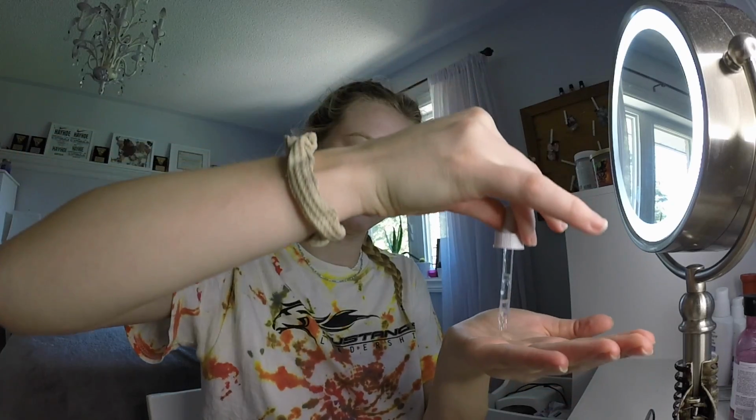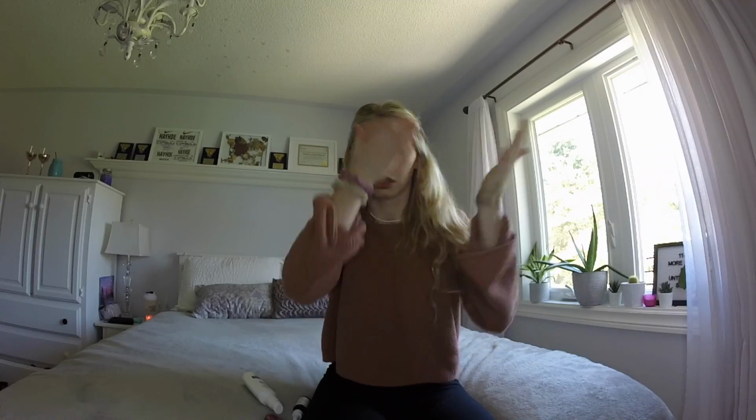So I'll mix a pump of that onto the palm of my hand along with the Ordinary vitamin C serum. Rub that in my palms, and I'll press this into my skin, just because I feel like my skin absorbs it better than smearing it everywhere. And I also make sure to drag this down my neck, going in upwards motions, because that really gets the blood circulating.